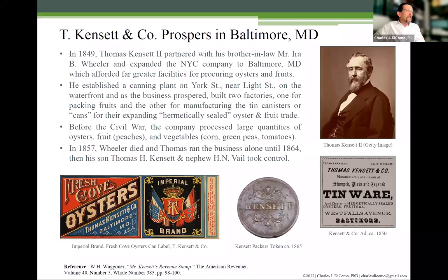Here on this slide, I show you a very pretty Imperial brand Fresh Cove Oysters can label at the lower left that they printed and put on their cans from Kensett and Co. A little bit of a later period. But they were, like I said, successful for many years. They even had their own Packers token. This is circa 1865. I have a number of these. That is one of mine.